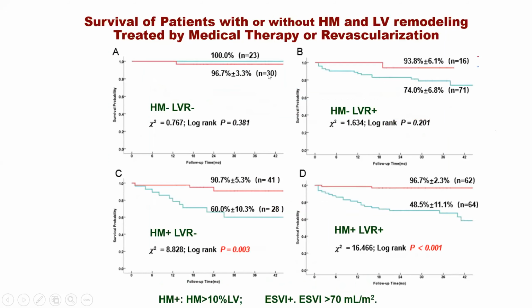And we look at patients treated by different treatment strategies, medical therapy or revascularization. If no viable myocardium and with remodeling, treated by medical therapy, the survival is lower than revascularization, but no significant difference. However, if a patient has viable myocardium, without or with remodeling, and is treated by revascularization, survival could be significantly improved. And if a patient is treated by medical therapy, at 42 months there is very low survival. And if only hibernation is positive, 62%. So it's very important to combine both pieces of information to guide the clinical decision and improve the patient's outcome.